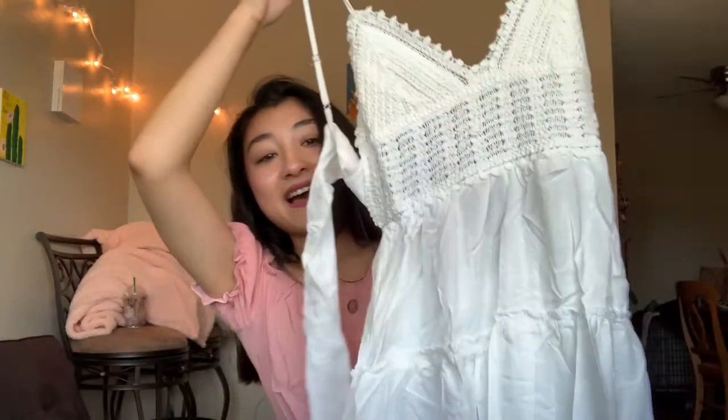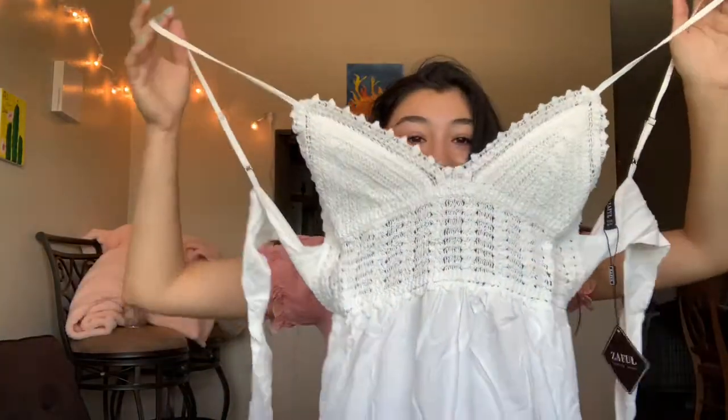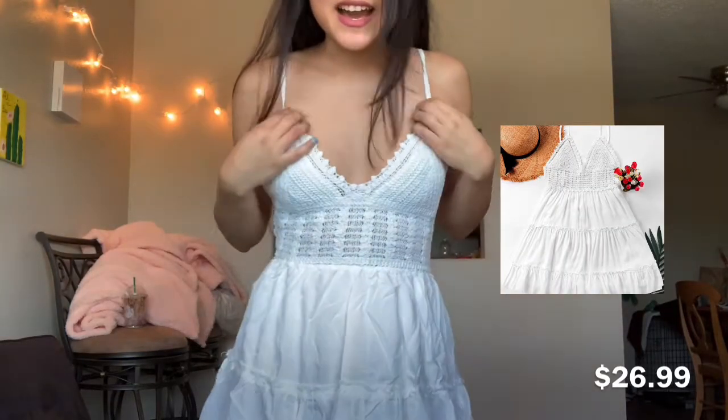Let's see. So this is the dress that I got. It's super cute, super cute. I love it. I am in love with this dress. I'm looking at it and I'm like, oh my god, this is the cutest thing ever. All right, iMovie, here you go. Okay, so this is the dress that I got. It's super, super cute. I love it.